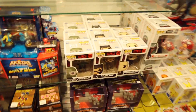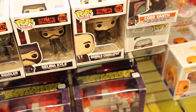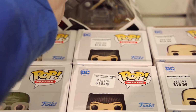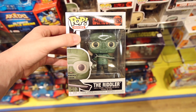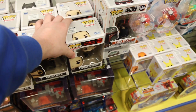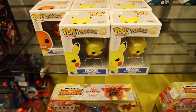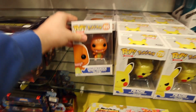And for anybody wondering, I ran into the Pops and it looks like they've got the Riddler as well as Selina Kyle, Oswald Cobblepot, and then a Batman in the back here. This is just the common one. He's kind of hard to see, but he is definitely back here. You guys know that I've been looking for this Riddler for a long time, so I am definitely going to be getting this thing today. Oh, and now that I say that, I've also been looking for the Oswald Cobblepot, so let's get him too. And while we're taking a look at the Pops, I figured I might as well show off these ones too, because they've got the Angry Pikachu as well as the normal Charmander.